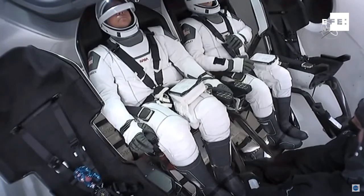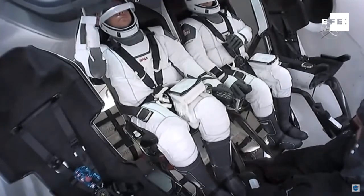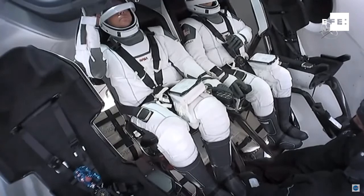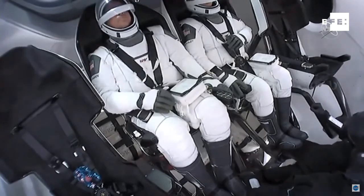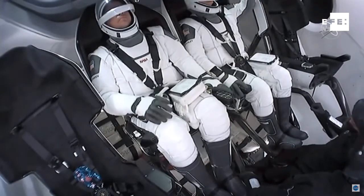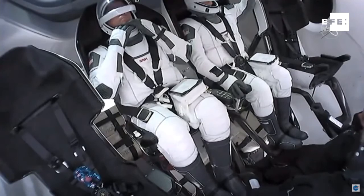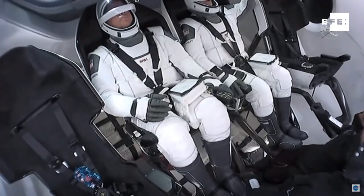Dragon, SpaceX, comm check, ground station. Dragon has you loud and clear, much better, Jay. And Core, loud and clear. Ground station comm check complete. Stand by for TDRS comm check. Dragon, SpaceX, comm check, TDRS. SpaceX, Dragon, loud and clear. Core, loud and clear. TDRS comm check complete. Stand by for checks with MD, LD in the launch configuration.